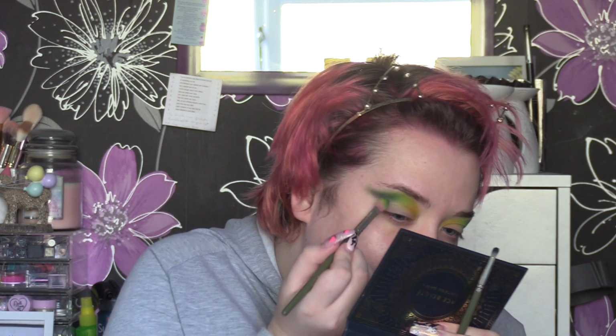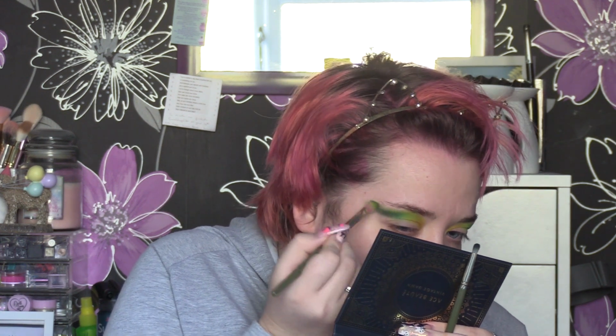I'm just going to keep working back and forward between the black and the green to make sure it is fully blended. Because we all know I love a blend. And like I said, just making sure we're taking that green above that dark shade too. Okie dokie. I think we're pretty much there blending wise. What are we going to do on the lid?